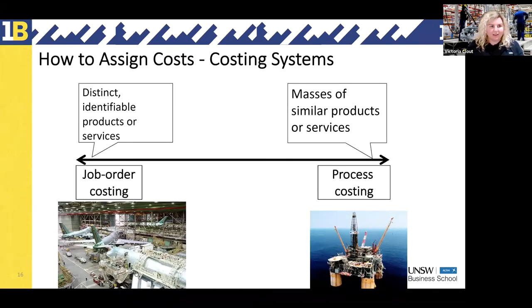So how do we assign the costs? There's two different costing systems that we can use. And we're going to try and match the type of product that we're making in our factory to one of these two different costing systems. So on the one hand, we've got the job order costing system where we have identifiable products or services. We can point to them. We can go, okay, we can see those.